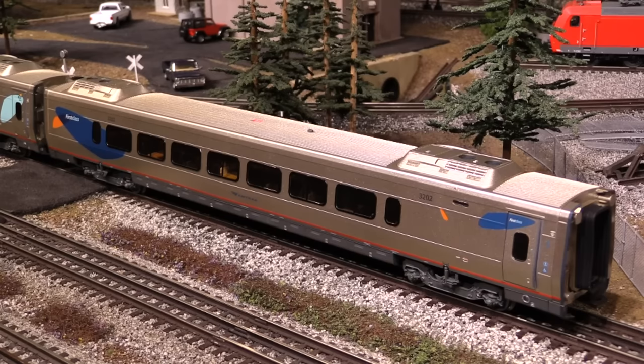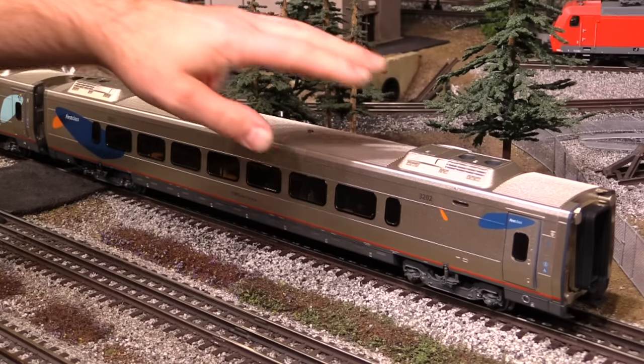And hopefully after you see some close-ups and also see these things in action, you'll agree with me. Now, when you buy the base Acela set, you get the two locomotives, of course, and then you get three passenger cars.